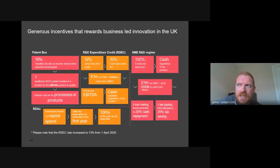What we tend to find in the UK is it's not forefront of mind like it is in the US, for example. And it's certainly an area we're encouraging all of our clients to look at a little bit more closely. Could you get a patent on the resultant of your R&D work? And therefore, could you be eligible for a longer term benefit for the innovation that you've invested in? So that's one certainly to keep on the radar.